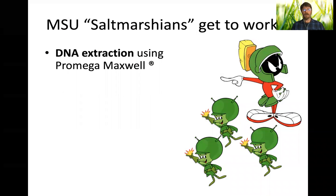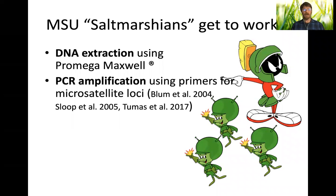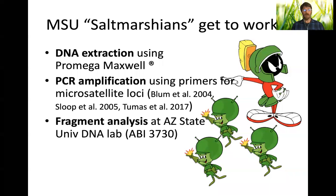At MSU, the salt Martians got to work doing the genetics of these 2 species. DNA extraction was done using Promega Maxwell. PCR amplification was used based on published primers for both species, and it's important to note that Tumas et al. were the first published primers for Juncus roemerianus. Spartina had published primers that were older than that.